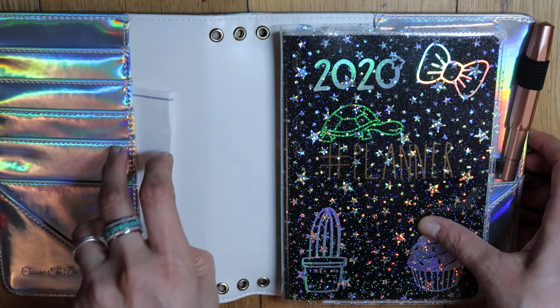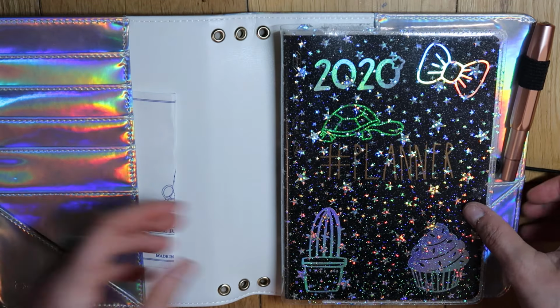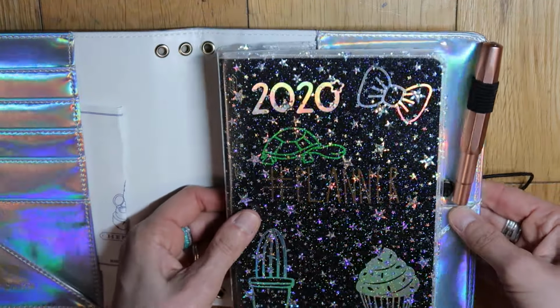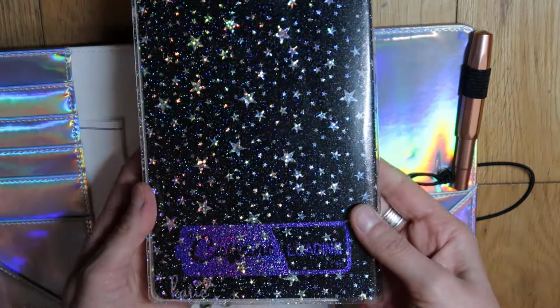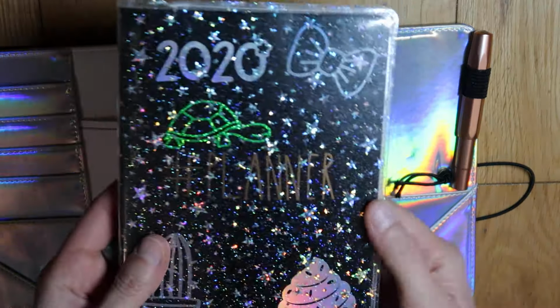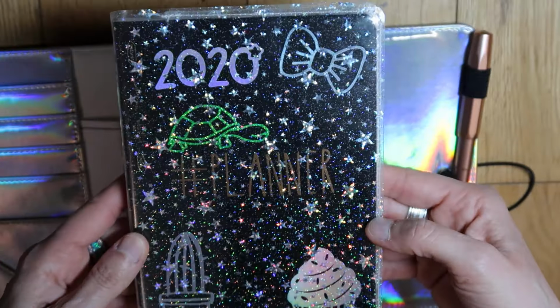I just have a piece of blotting paper here for the fountain pen, and this is a jelly cover from Salty Katie, whose covers I absolutely love.